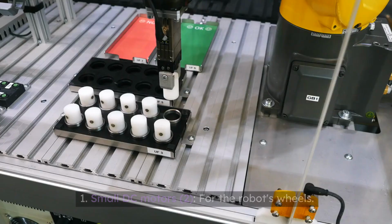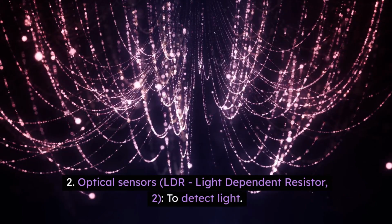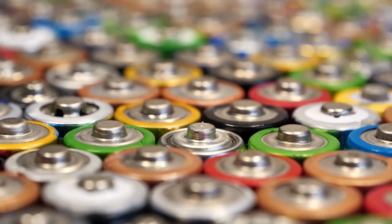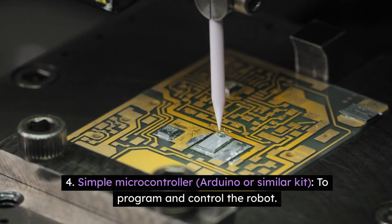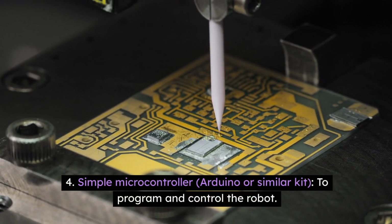Materials needed. 1. Small DC motors. 2. For the robot's wheels. 2. Optical sensors, LDR, light-dependent resistor 2, to detect light. 3. Battery and battery holder, AA or 9V battery to power the robot. 4. Simple microcontroller, Arduino or similar kit, to program and control the robot.